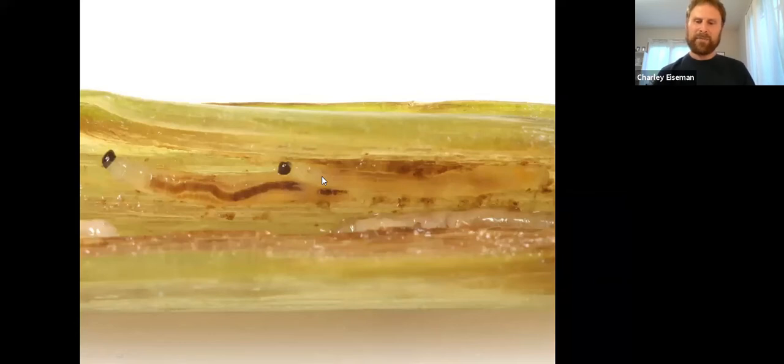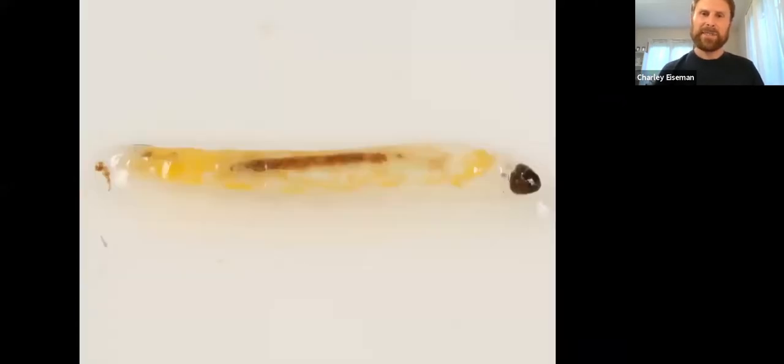So I said that most fly larvae are headless, but there are a few midges and things like that that do have a distinct head capsule.